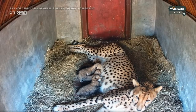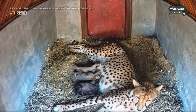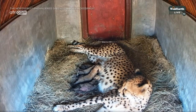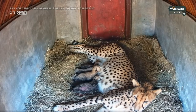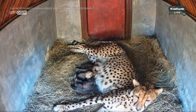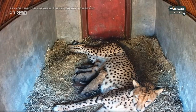We have a question coming in here from Karen. So Karen is asking, why does it take up to 10 days for these cubs to open their eyes? So Karen, cheetah cubs, like many other altricial mammals, are born completely blind and helpless. So it does take quite some time for them to open their eyes for several key biological and evolutionary reasons.